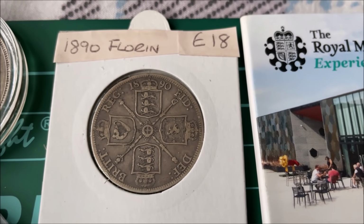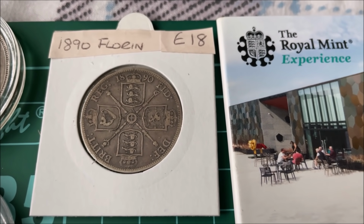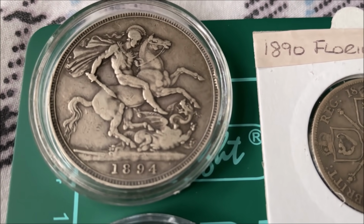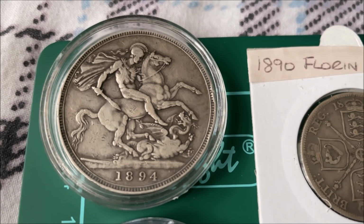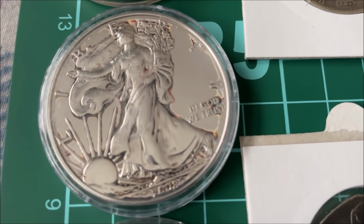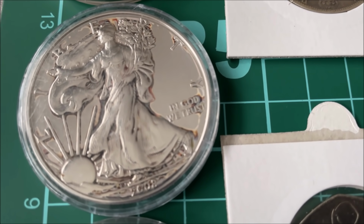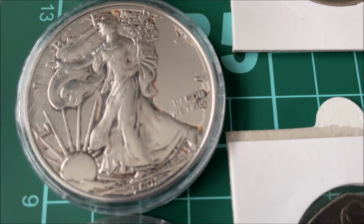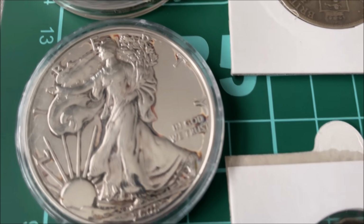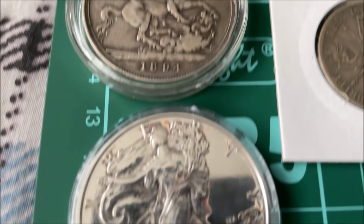Then I bought this florin, 18 quid, 1890. Couldn't resist it. And then I went and bought this 1894 crown. Absolute beautiful patina on that. And something I don't normally buy, but I bought this. It's a standing Liberty dollar, 2008 silver, 1 ounce silver proof. I paid 20 quid for that. It does not mention that I paid 25 for that.